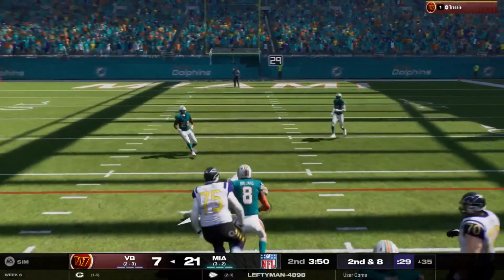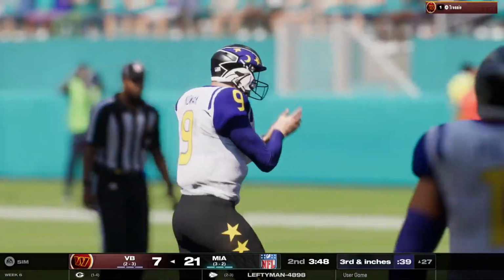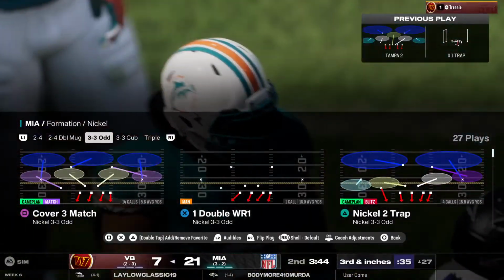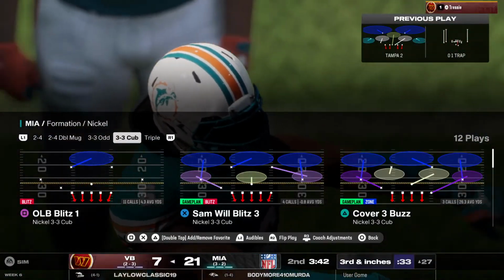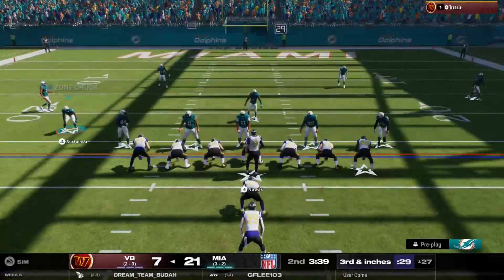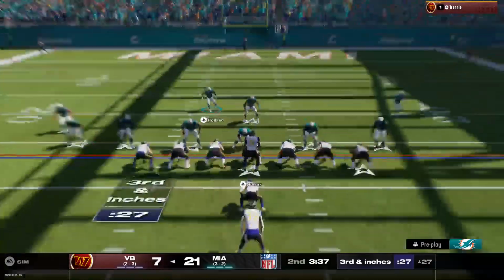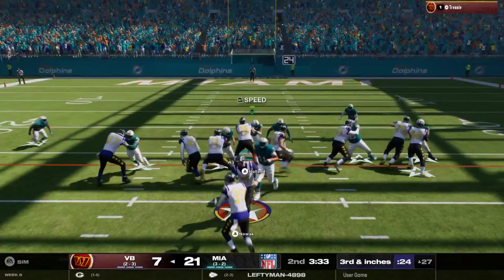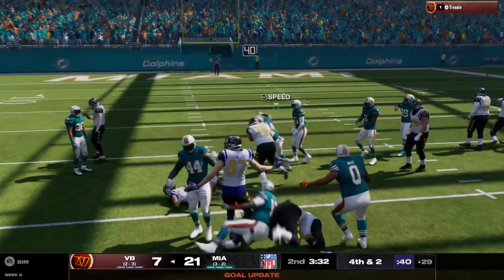Out of the gun, here's a run up the gut. And good hard running will get him down. Close to a first down. Might be a yard short. Very positive returns on that run. I mean, really, the only thing not to like is that they weren't able to move the chains. But you know what? The way he ran there, I think they go right back to him and see if he has even a bigger carry in.